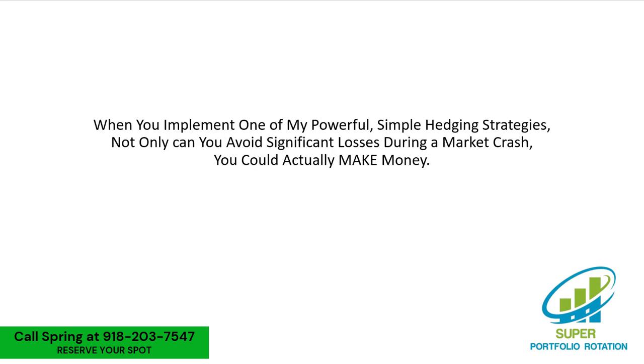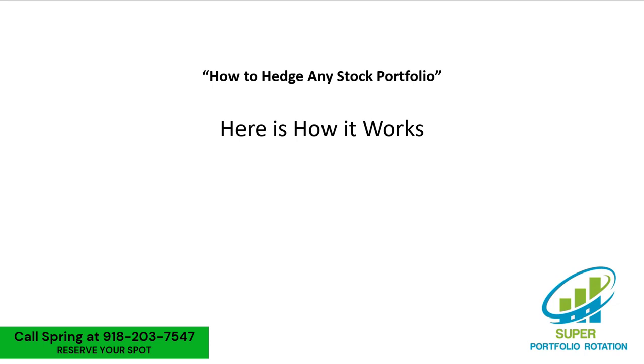And when you implement one of my powerful, simple hedging strategies, not only can you avoid significant losses during a market crash, you could actually make money. Okay, so if the market crashes 35%, if you can remain at a 5% drop in equity or better, you are going to do really well. And here's how it works.